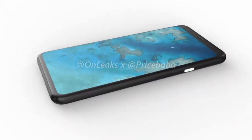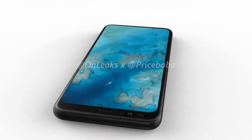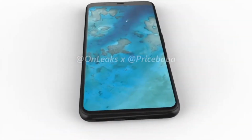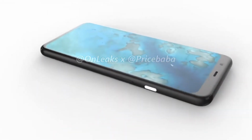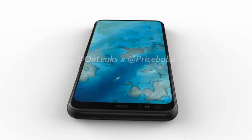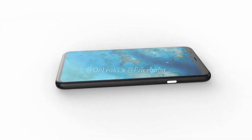Alright, so first is the Google Pixel 4. This has been a wildly rumored phone. It's going to have a 6.25-inch display, and it is going to have a built-in fingerprint scanner. You will have, it looks like, 3 cameras on the back, so it has this camera module kind of setup looking design. You don't have a full screen display.